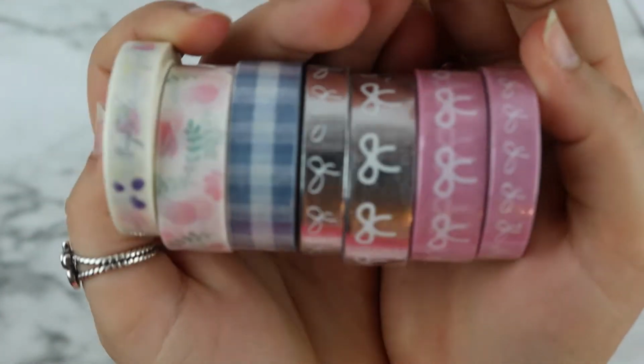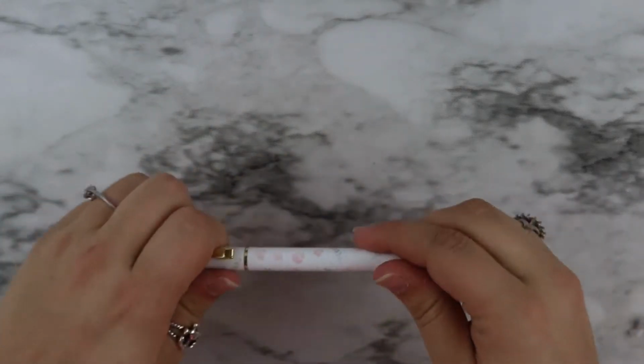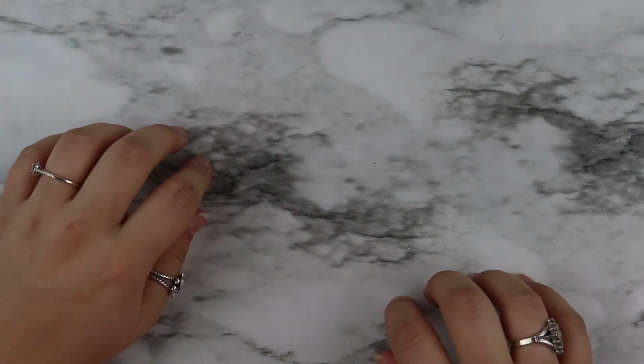So let's just look at it all together. That's the washi. No, please don't fall. Okay, sorry. And then we get our foiled pocket, maybe, TN thingy. We get our gel pen. We've had this type of pen before. It's just a regular gel pen. Nothing fancy. And then, oh, a pouch. So, voila, my pouch. Okay. And bow charm and clip.